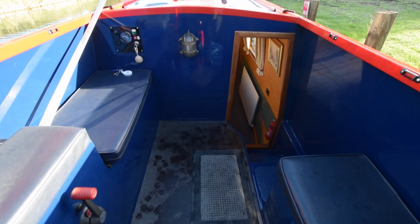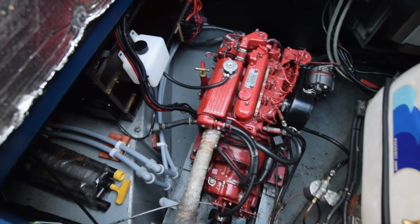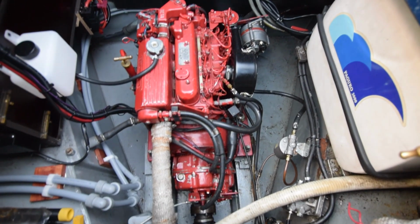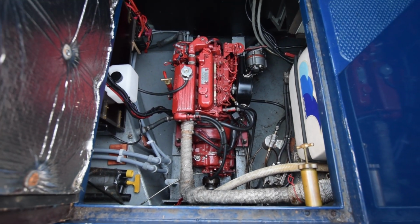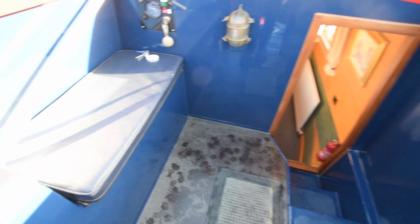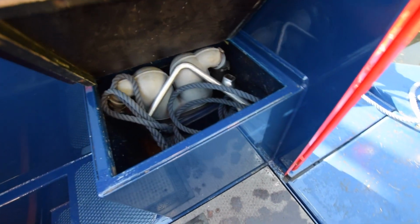The Webasto heats the hot water as well, by the way, as does the engine, which is in here. It's a Beta Marine 35 horsepower. Very clean and tidy in there. The batteries are in there, 310 amp hours for the domestics, 1 starter battery, there's a bow thruster battery. They were all new this year, all the batteries. Storage under here. And there's a little bench seat on this side as well.